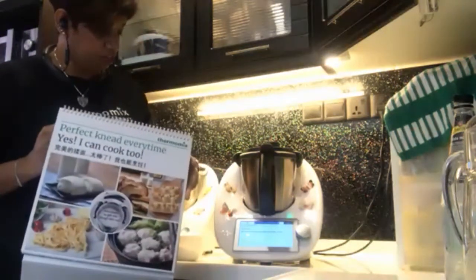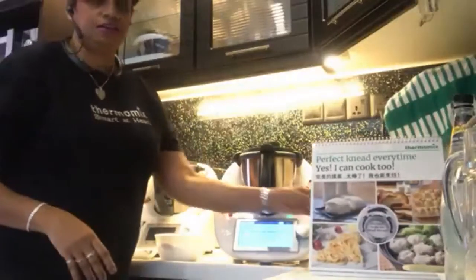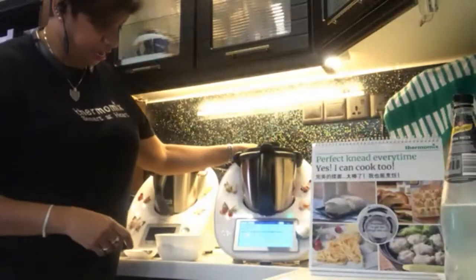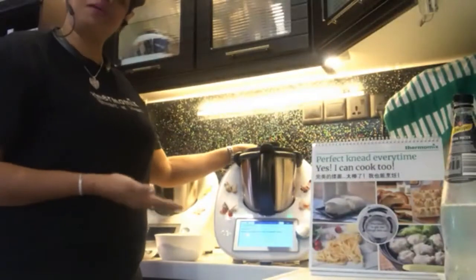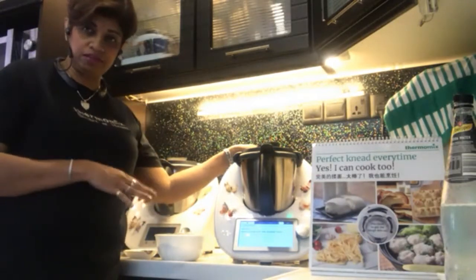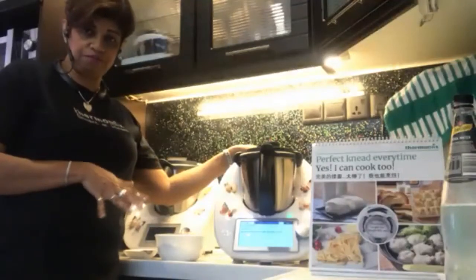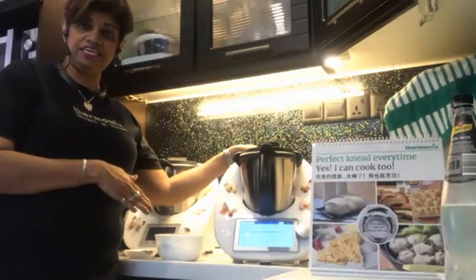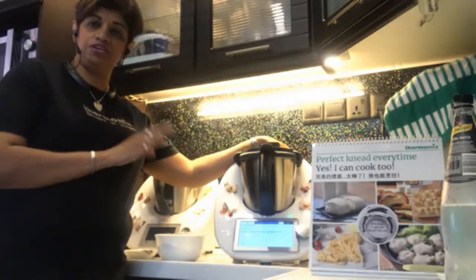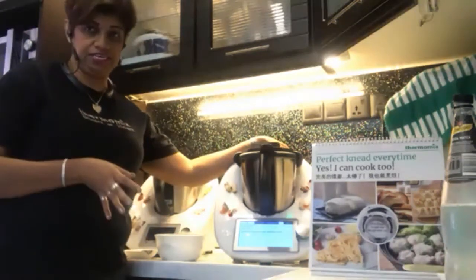Okay, so we've got a minute to go. It is now warming up the butter because the butter was cold from the fridge. And it's very important when the recipe says unsalted butter, make sure you use unsalted butter because we are adding yeast into it shortly. And we don't want the salt in the butter to kill your yeast.